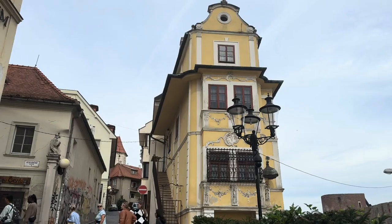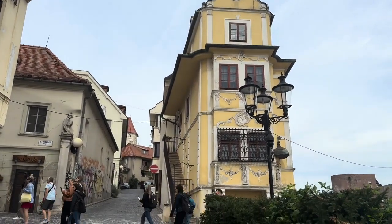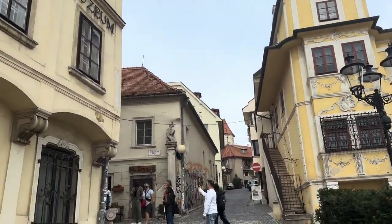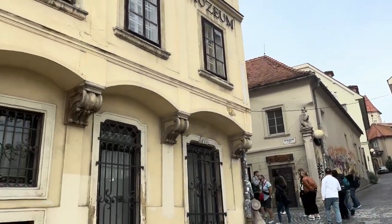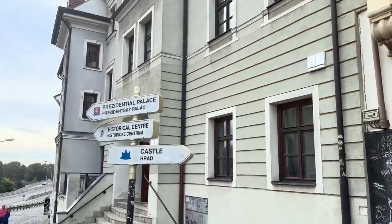Oh, what a beautiful, interesting looking building that is. House of the Good Shepherd. A little bit noisy here with the dual carriageway just behind me.